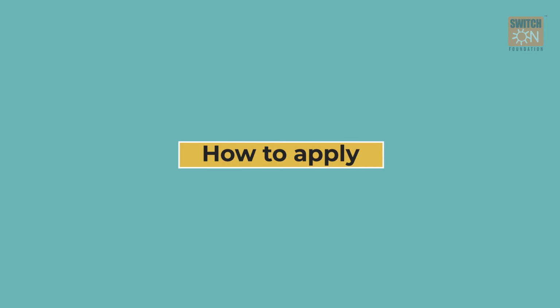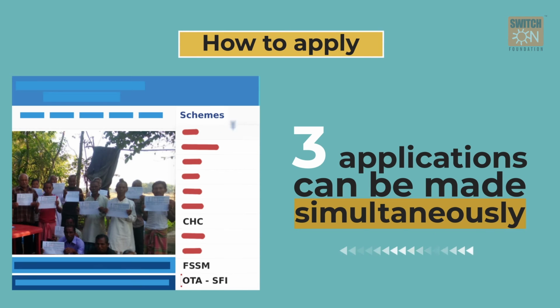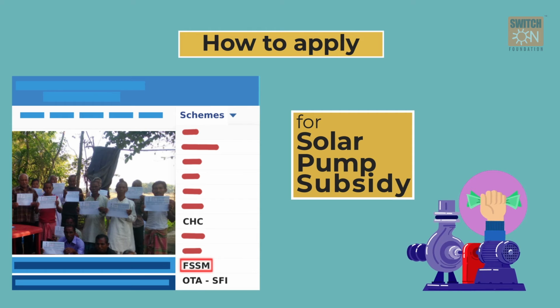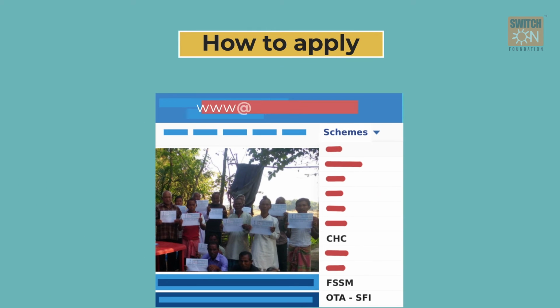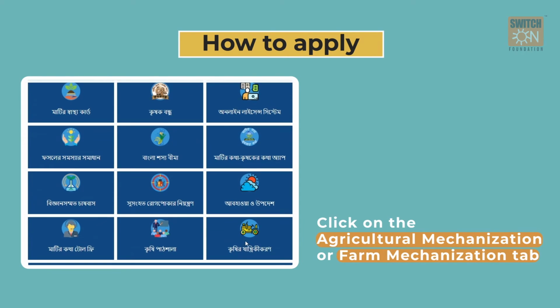How to apply? The complete FSSM application is online. 3 applications can be done simultaneously under OTA, SFI, FSSM and CHC. If you want to get the solar pump subsidy scheme, please click on FSSM. Go to the website matirkhata.net. Click on the Agricultural Mechanization, Farm Mechanization tab.